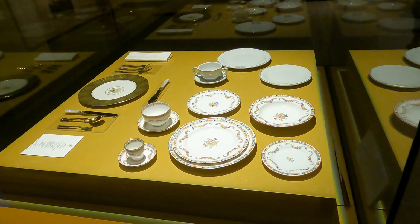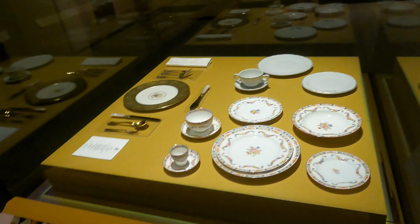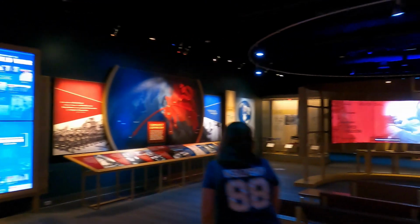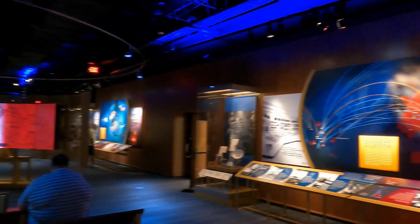Like every other president, they have their own china set made for state dinners, and there's an example place setting on display. There's a room that covers the major policies of his administration, which also has a movie about his presidency on a continual loop that visitors can sit down and watch.